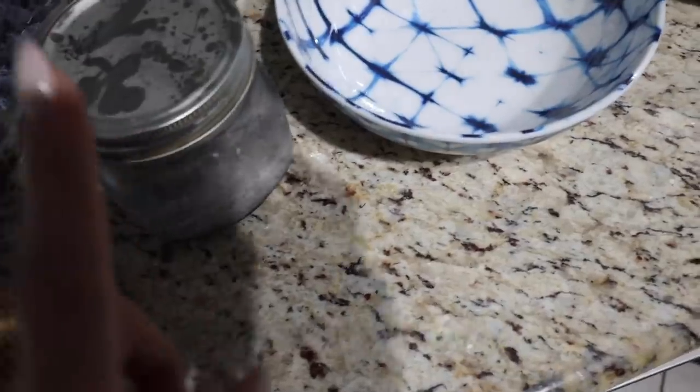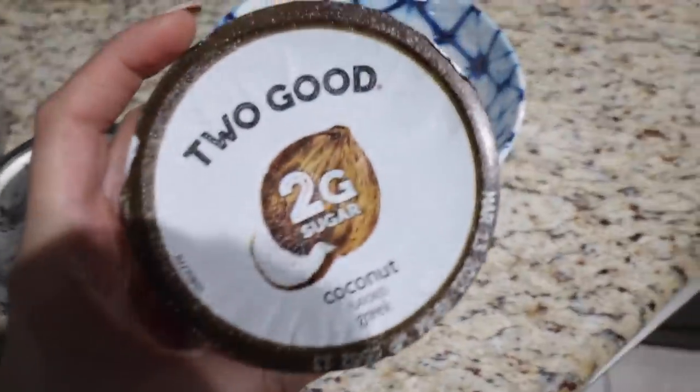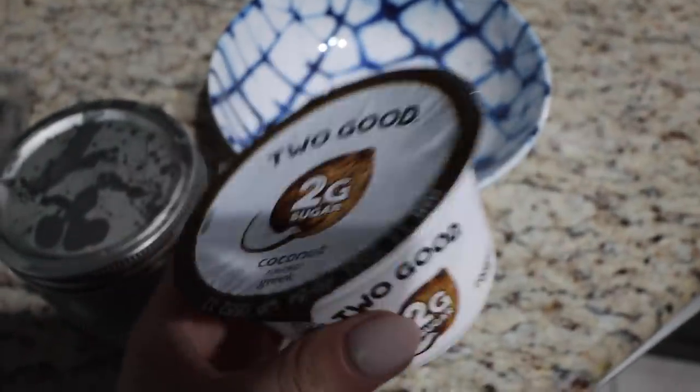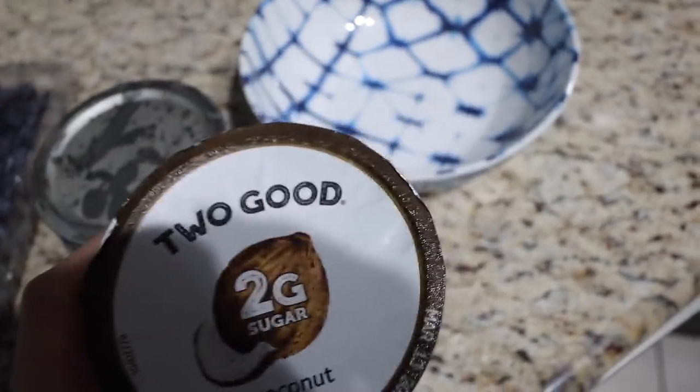But what makes it so freaking good is that I mix in a coconut Greek yogurt. This is by the Too Good brand, so it only has 2 grams of sugar. I stir this all in and it makes it so creamy. It tastes like coconut pudding or something.